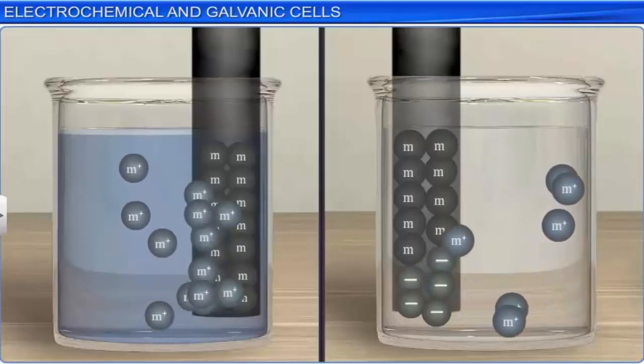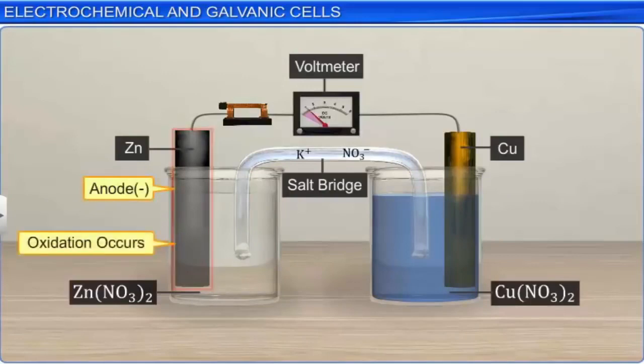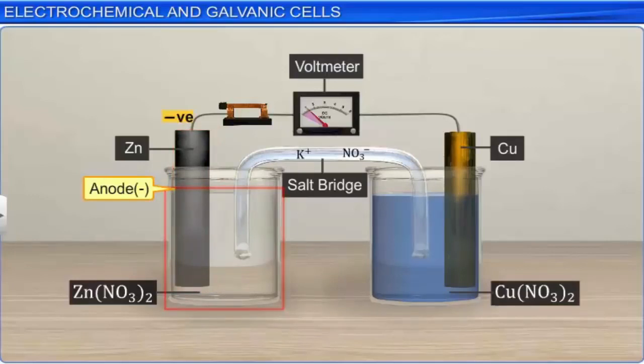As mentioned earlier, the anode is the electrode where oxidation occurs. The anode has a negative potential relative to the solution. By convention, the anode is considered the negative electrode in a voltaic cell.